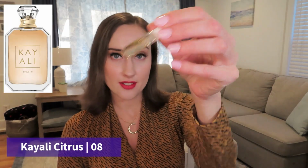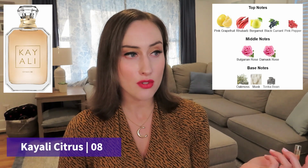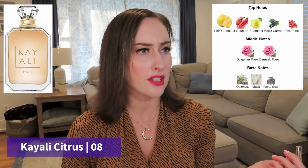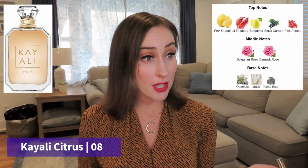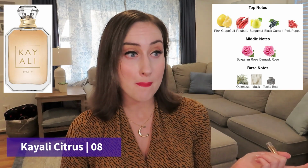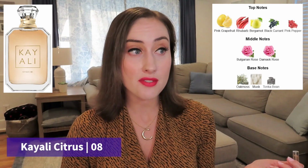The number 7 on my list is Citrus, which I have a little sample size bottle of as well. I'm only seeing key notes on their website, not the actual breakdown, but notes of bergamot, pink grapefruit, rose centifolia, musk, and oak moss are the notes.